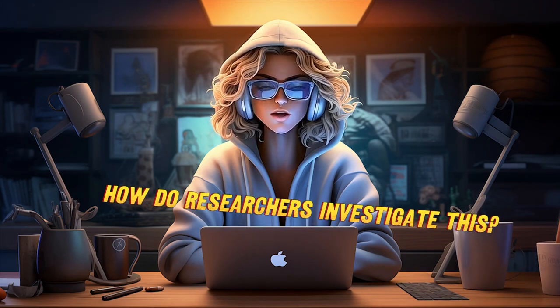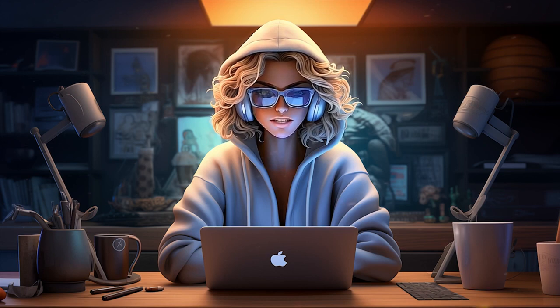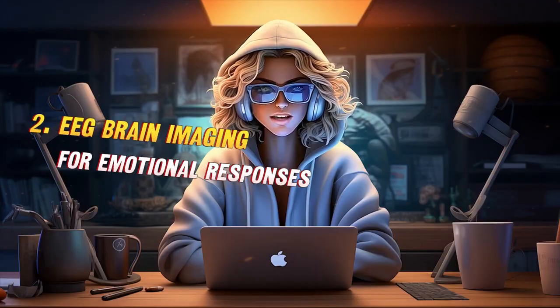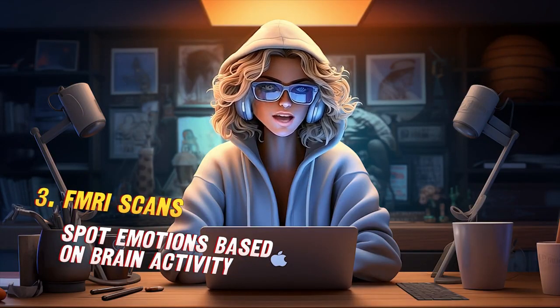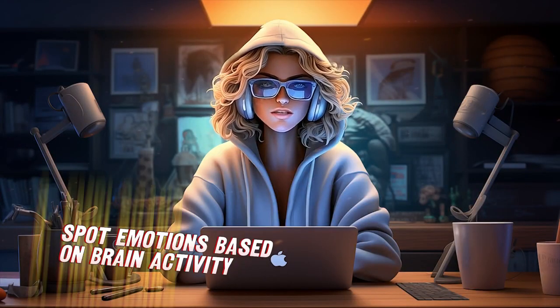How do researchers investigate this? To see what our brains are thinking and feeling, a neuromarketing researcher does three things. 1. Tracks eye movement to see what grabs attention. 2. Uses EEG brain imaging to gauge emotional responses. 3. Looks at fMRI scans to see what ads, visuals, and features generate the most activity in certain areas of the brain associated with specific emotions.